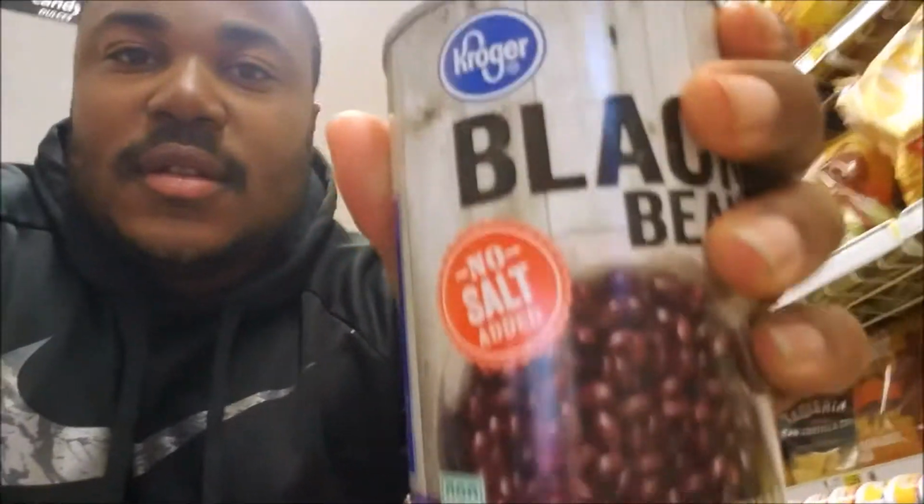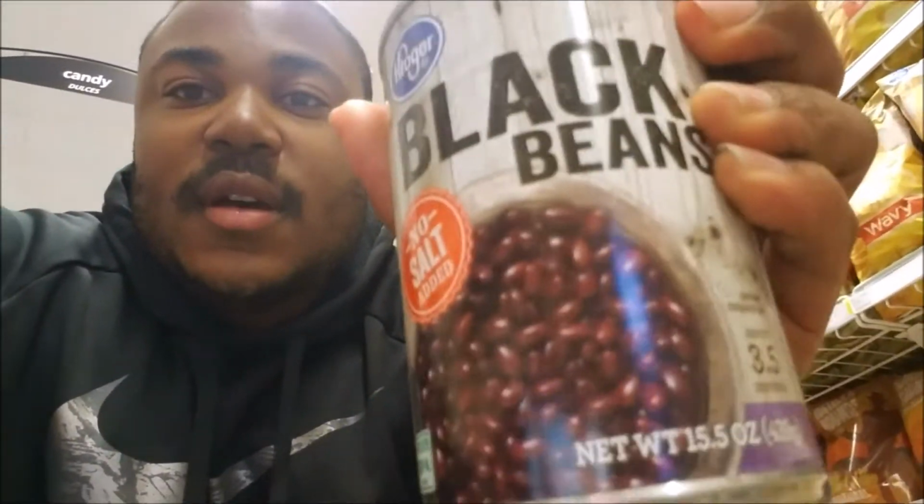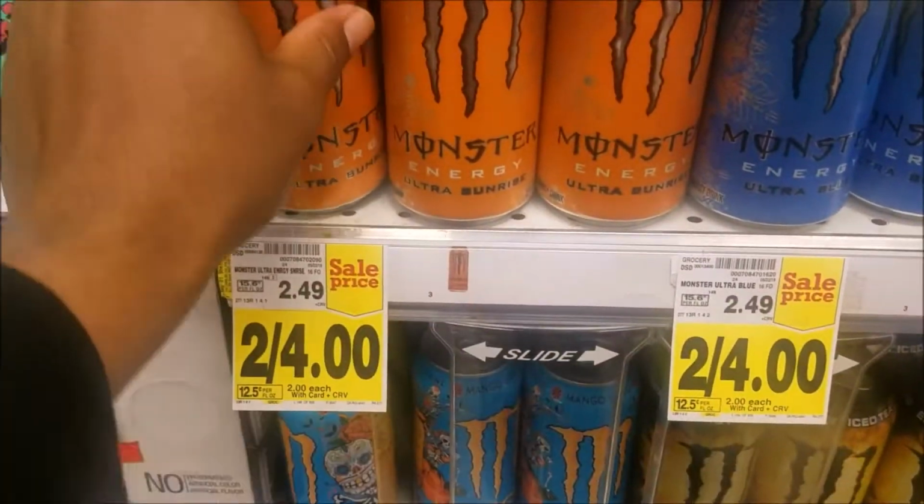Shopping right now. I'm at Ralph's. Got some of these black beans I use for my salads. So I'm gonna grab a few things up in here. And then I'm gonna head back to the house, have my second meal, and handle the rest of my business throughout the day.